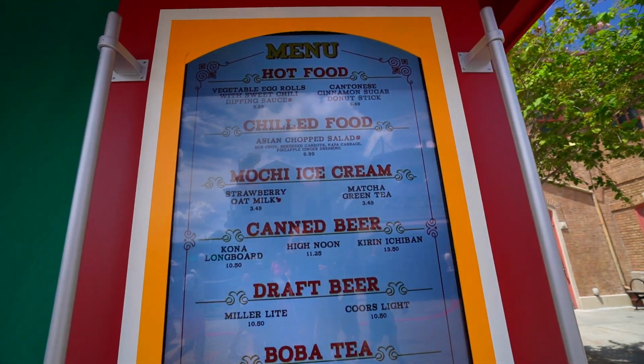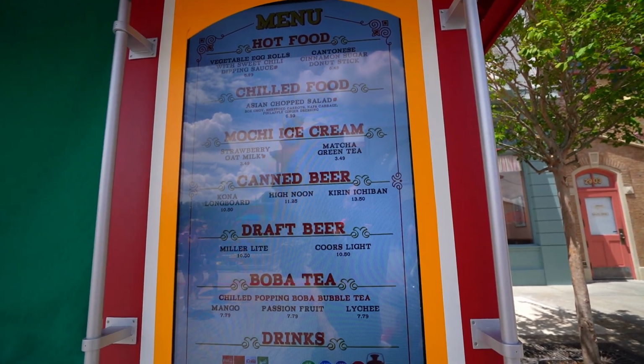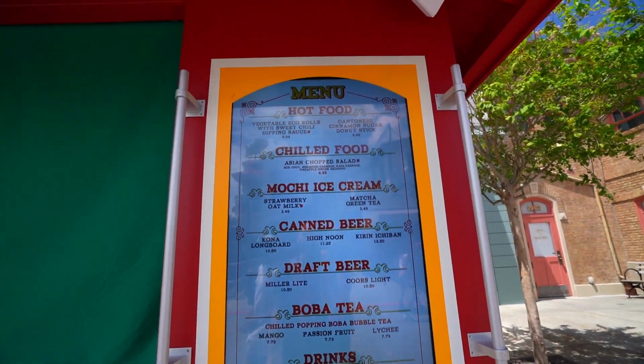You have these mochi ice creams. You have a strawberry oat milk one for $3.50, matcha green tea for $3.50, and then beers around $10 to $13. I feel like that's pretty normal. Like, this feels like normal theme park pricing. What do you guys think? Like, this definitely feels pretty good, right?